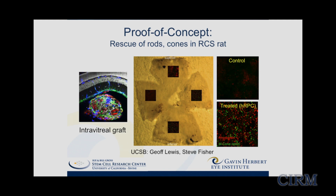Now, if you look at the upper right, you see something labeled control, and it looks like a blank frame, and that's because it is blank. The photoreceptors, which would appear in red or green colors, are absent because of the degeneration, so they're basically gone. And if you look at the cell-treated sample just below it, you see, like stars in the sky, a lot of little green spots and red spots. The red are rod photoreceptors, and the green are the middle wavelength cone photoreceptors. And those have been preserved because of the presence of those cells just floating, hanging there in the vitreous, secreting what they secrete. And interestingly, you see not only are the cones preserved, but also the rods.